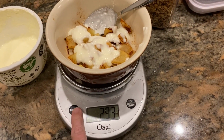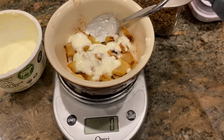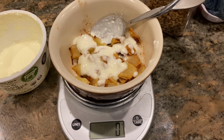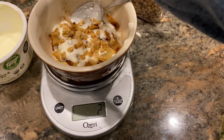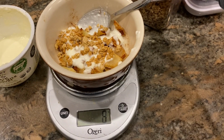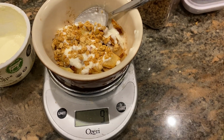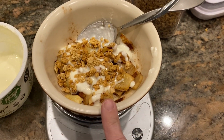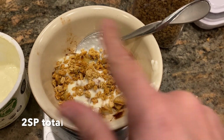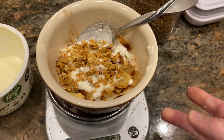And then I am going to add 9 grams of this granola. See if I can get it right on the money or close to it. 5 grams, 6, 7, 8, 9, yay. And I don't know, just the sweetness of the apples and the tartness of the yogurt and the crunchiness of the granola, it's just a really good combination. So I'm going to enjoy that.